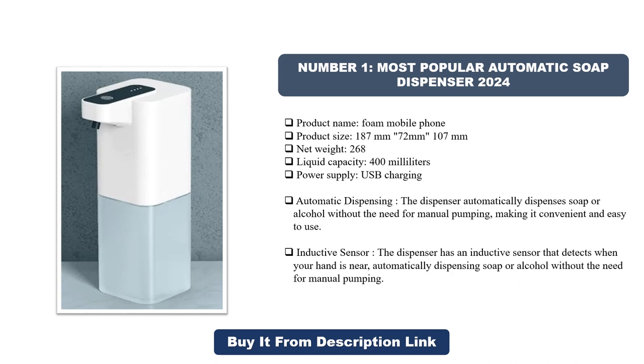The dispenser automatically dispenses soap or alcohol without the need for manual pumping, making it convenient and easy to use. Inductive sensor. The dispenser has an inductive sensor that detects when your hand is near, automatically dispensing soap or alcohol without the need for manual pumping.